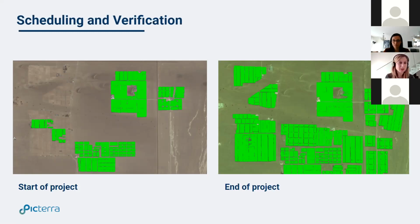What was done here was to fly at regular intervals throughout this project to be able to monitor what was going on. So we've set up a detector with the client to be able to extract each solar panel as it's being built. They're quite regular objects, so this was a good example that worked out really well in the end. This is just the start of the project, but actually there were many more maps like this appearing in between. And what we could do is not only see the total area covered by the solar panels and count how many there were, we could compare that to the schedule.